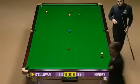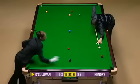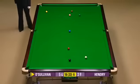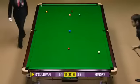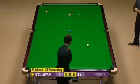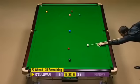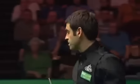I think that's the major thing that Hendry will take away from this championship. He wanted to re-experience the feeling of being genuinely in contention, and he was, until he ran into this genius at the peak of his form. Well, there you see it, 22 ahead, 35 remaining. Yeah. Red blue will be enough.